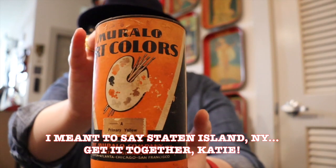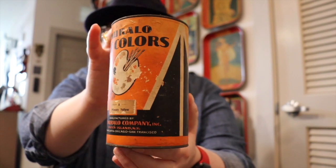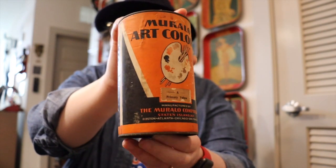I also have, with the paint theme, a watercolor paint. This is Morallo Art Colors. This is the Morallo Company out of Staten, Ohio. Now, this is a primary yellow. Just really fantastic graphics. This is a cardboard tin, and it still has the paper label. You do not see tins with the paper label very often that is still intact. So this was a real fantastic find.